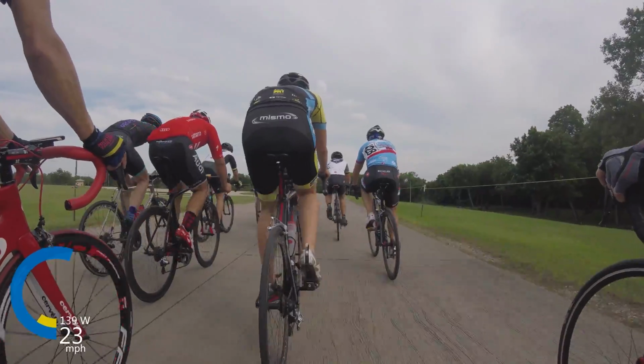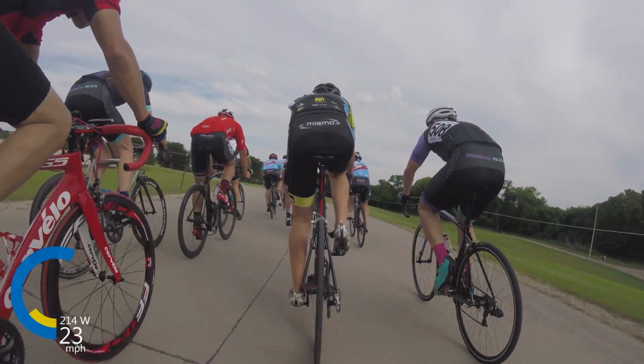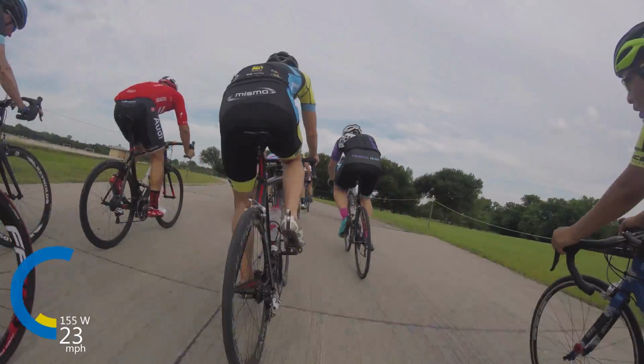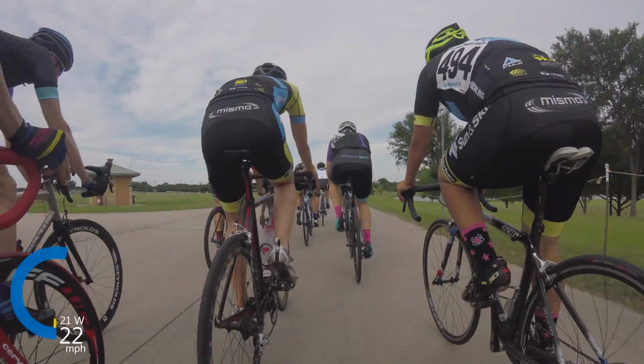And guess what? The people that knew there was 1 lap to go did a lot better than the people who thought there were 2 laps to go. So knowing how many laps you have left is critical to your strategy. So one thing that's particular to me is for this level of racing, my sprint is okay.